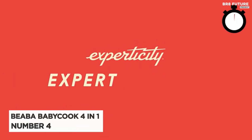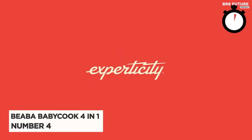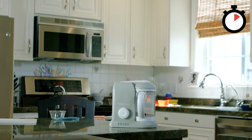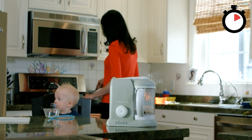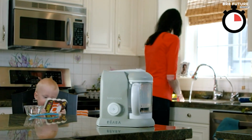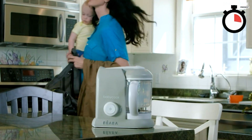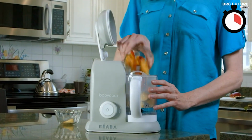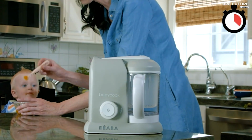Meet the Beaba Babycook Solo 4-in-1, the pinnacle of convenience and nutrition for parents and caregivers. With a robust 950 watts of power, this compact marvel operates as a steamer, blender, defroster, and reheater all in one, making it the first and best-selling baby food maker worldwide. Crafted from high-quality plastic and weighing a mere 4 pounds, it's a powerhouse packed in a lightweight design.